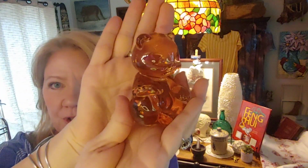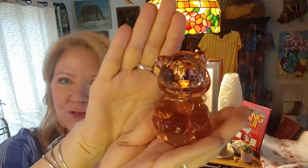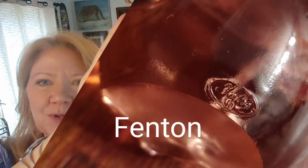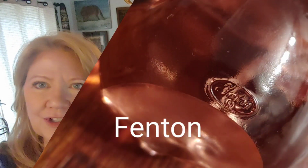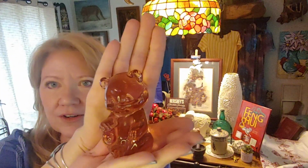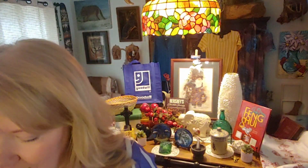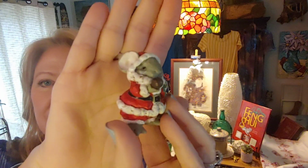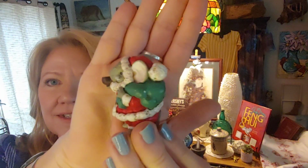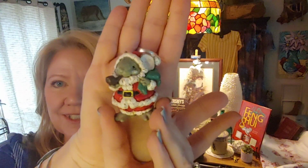Couldn't pass up the cute little champagne colored bear. I don't know if bears come in champagne color, but this one does. So it's a cute little piece of art glass. And we always have some type of art glass in our booths. So he's going in. And then this little guy will be for Christmas for next year. He's just a cutie. Made in Taiwan. Just a little Santa mouse with his pipe and his present bag. So I'll tuck him away for next year.